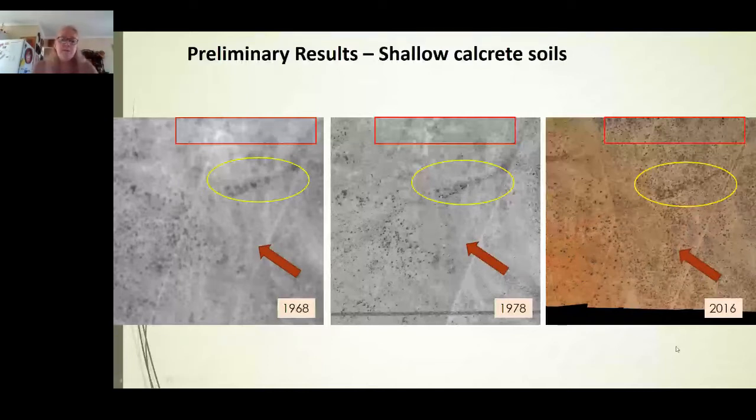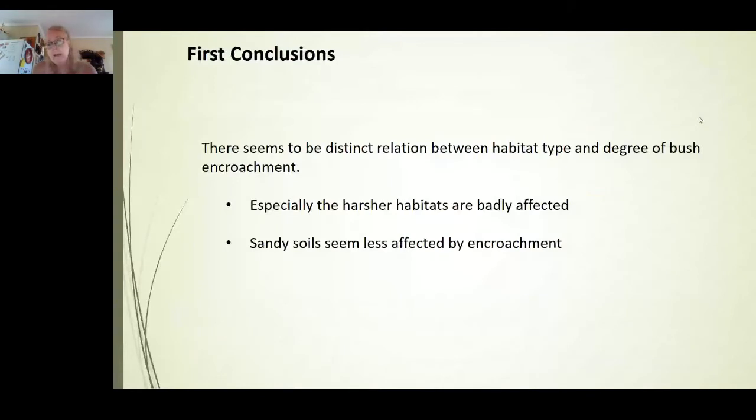With the first part of this project that was done, we can come to the first conclusion. It seems that there is a distinct relation between our habitat types and the degree of bush encroachment. Looking at the calcrete one, which was just the previous slide, which is a bit harsher habitat, we can see that it is more badly affected than an area like the sandy soils, which is less affected by encroachment.